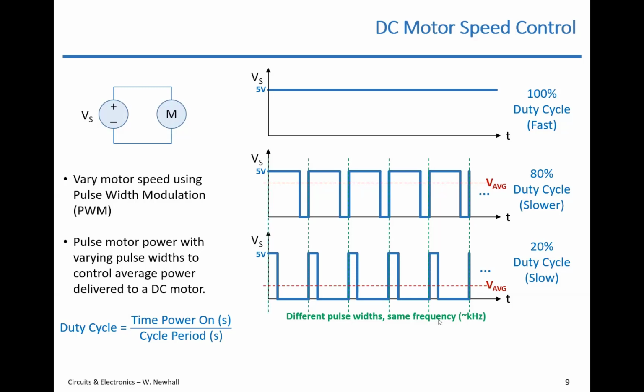If you want to stop the motor, we would call that a 0% duty cycle. And so 0% of the time, the voltage is high. So that would stop the motor. Okay, so that is directional control. I'm sorry, that's speed control of a DC motor. Let's talk about directional control. So now you can control the speed.